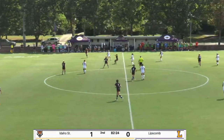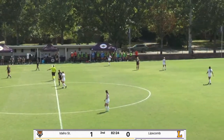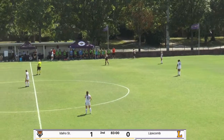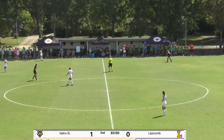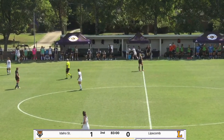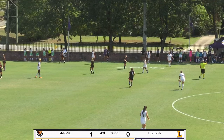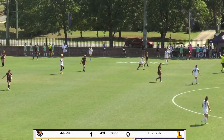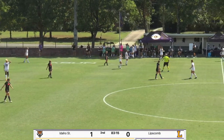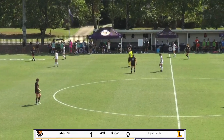7 minutes to go here in the second half. Booted out of play. Certainly the clock on the side of the Bengals. We'll see if they adopt a more conservative approach. That last kick out of bounds might have been emblematic of that, just trying to waste time by kicking it out of play. Grace Oliver will check back in. Emanuela Shirk will check out. See if Oliver with some fresh legs can be a spark plug.